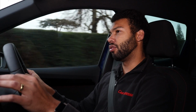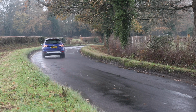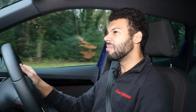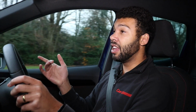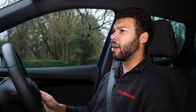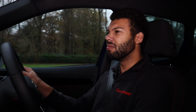I like the performance, but I would want the engine to make a better noise. It sounds a bit flat and a bit boring, if I'm going to be honest. On the plus side, when you're cruising, the engine is near silent, so it is a refined engine, but I would want a little bit more excitement, a little more fanfare, because it just sounds a little bit dull.